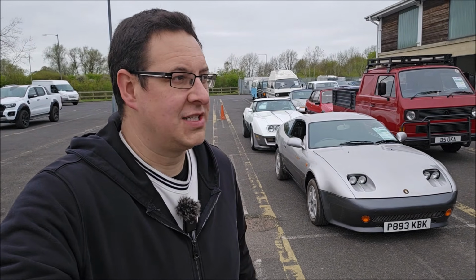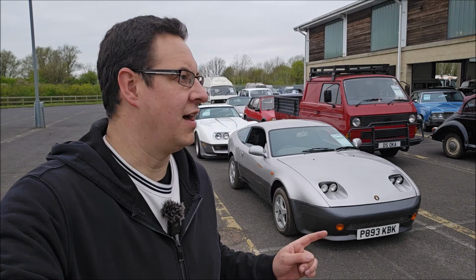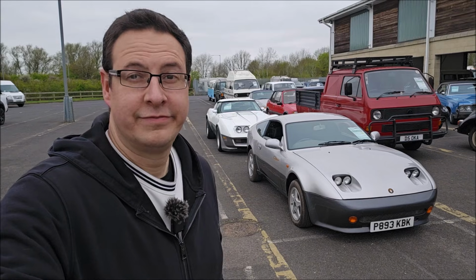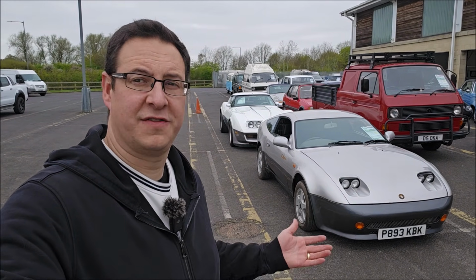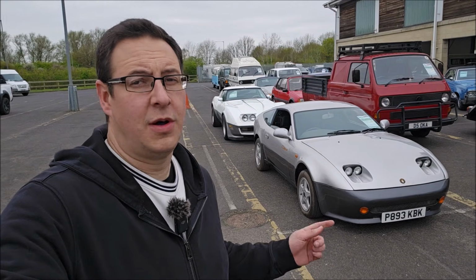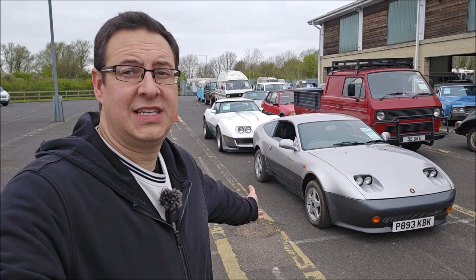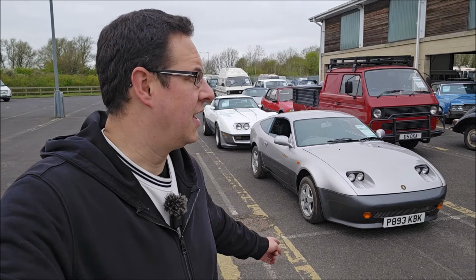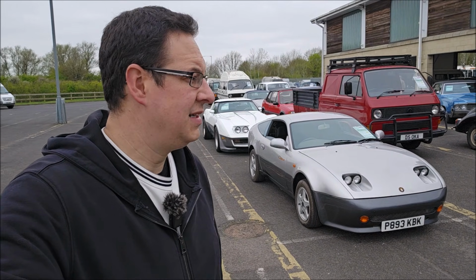Underwhelming is the honest answer. That's the one word I'm going to use for this car. Underwhelming. I'm glad I came to see it. I'm glad that I've been able to sit in it, and I'm glad I've been able to photograph it and bring it to you guys as well, because I'm going to guess that none of you knew that this even existed unless you've seen the Car and Classic auction a couple of years ago, or you've been following me on Twitter and I've been talking about it.